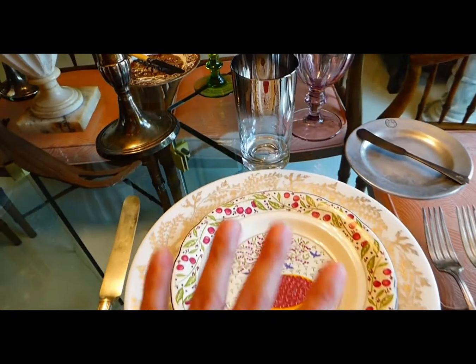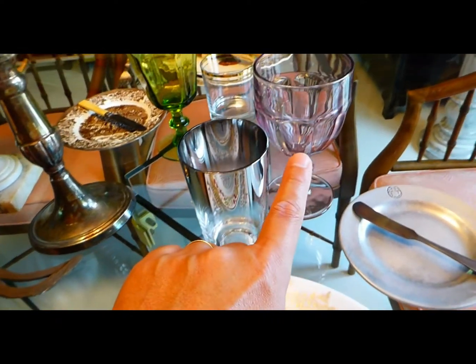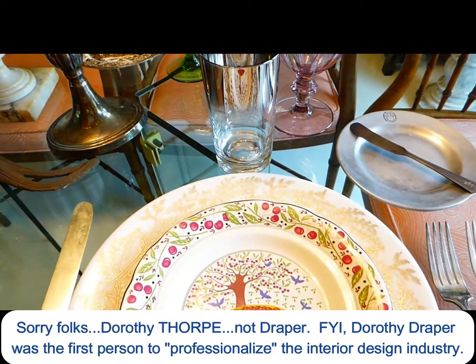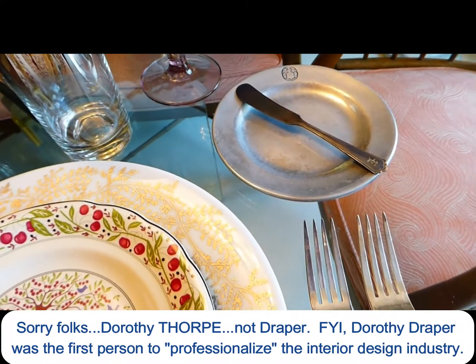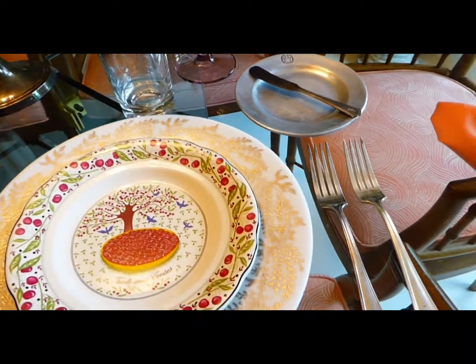more kid-like. I paired it again with a taller glass. This is another cocktail glass, but it's definitely shorter than the goblet, and it's a silver top Dorothy Draper cocktail glass. I've got the pewter plate. Again, I'm now making it a little bit more rustic. It's not so formal. It's a little bit more fun.